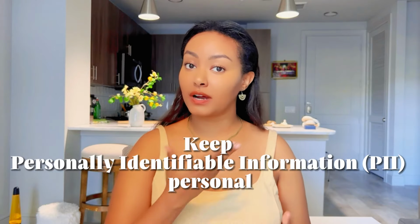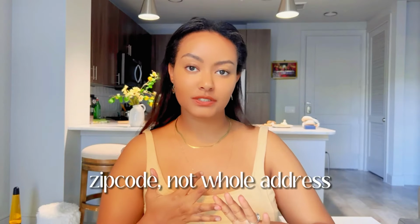So if you have your email address listed, you don't want your name and your address and your email and your phone number to be available for everyone on the web, because there are bad actors out there trying to just cheat people out of their personal information and their money. So don't make everything available. Just put in your zip code, not your whole address.